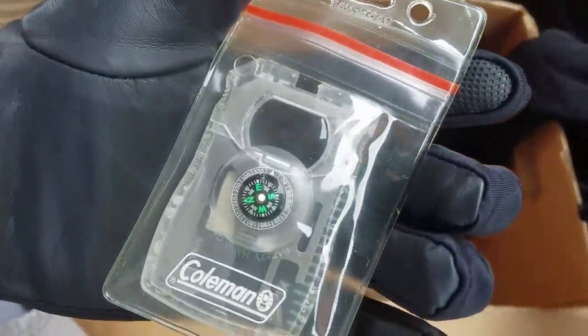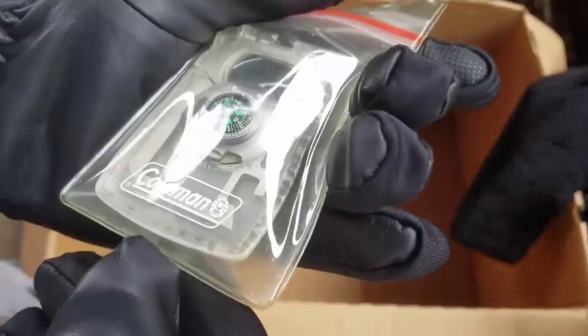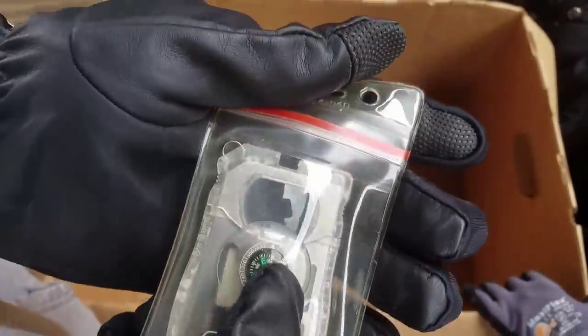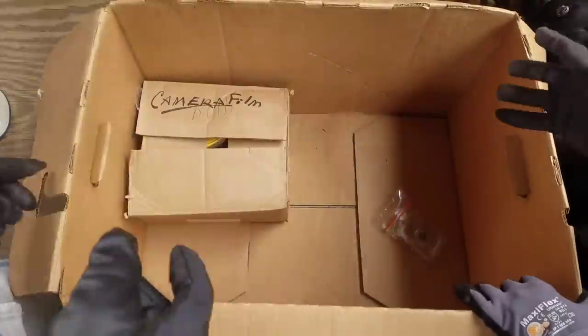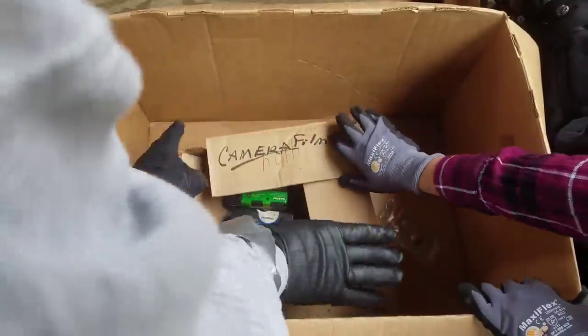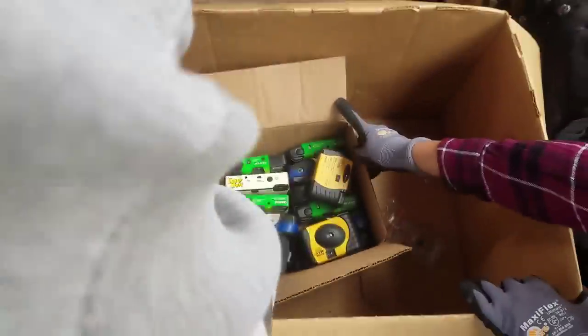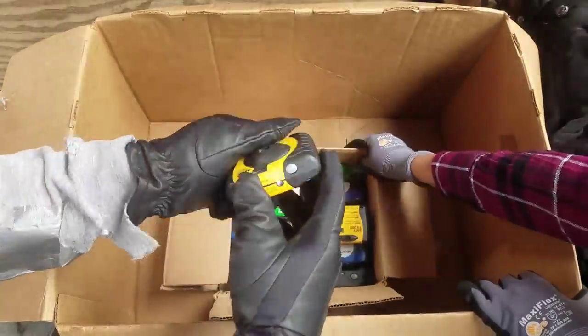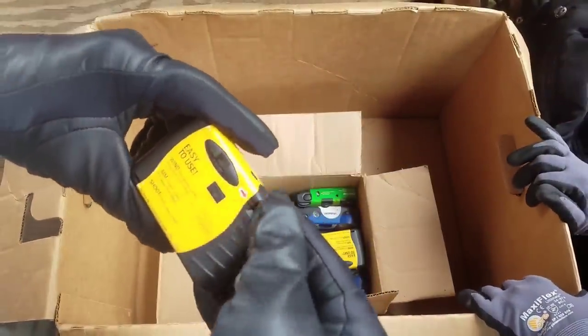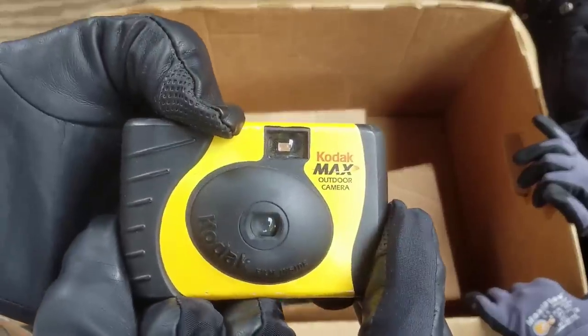Oh, here we go. Here's another one of those survival credit card knife things, but this one actually has a compass in it, so we know which direction we're going. And oh, whoa, whoa, whoa! Look at all these cameras. Old school. Taking it back. Let's see. Are you thinking what I'm thinking? Yes.